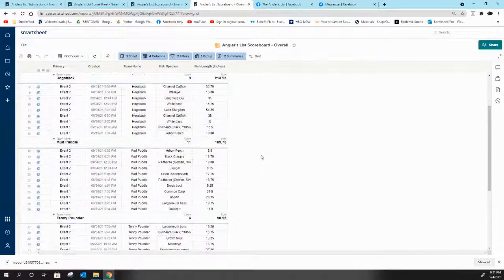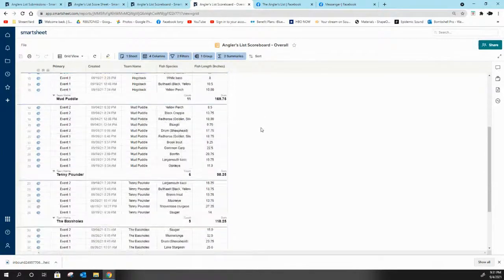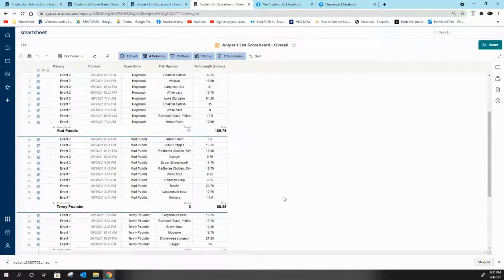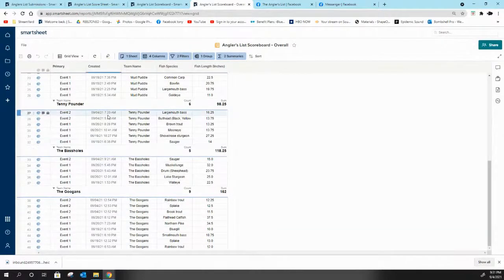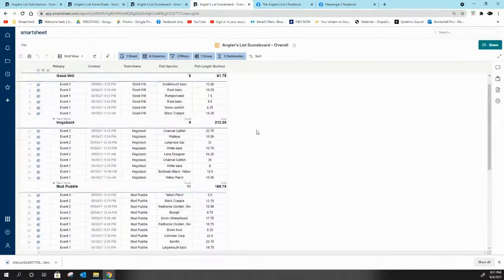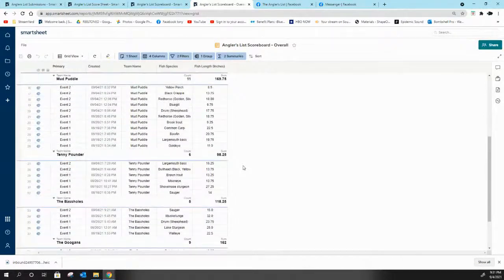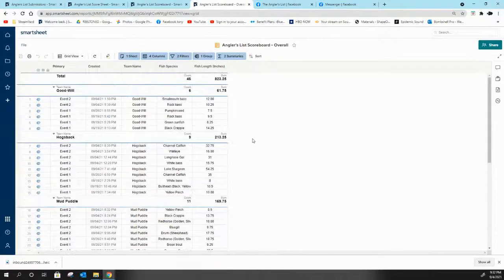So one more time, I'm going to run quickly through it. Team Mud Puddle in first place, 11 points overall. Hogsback in second place overall with 9 total points, 213 1/4 inches. The Googans in third place, 9 points, 162 inches. Tenney Pounder, 6 points, 98 1/4 inches. Team Goodwill, 6 points, 61 3/4 inches. We have the bass holes coming in sixth place, 5 points, 118 1/4 inches. So that's where the standings sit for the overall event, and a lot of ground to make up for a lot of teams.